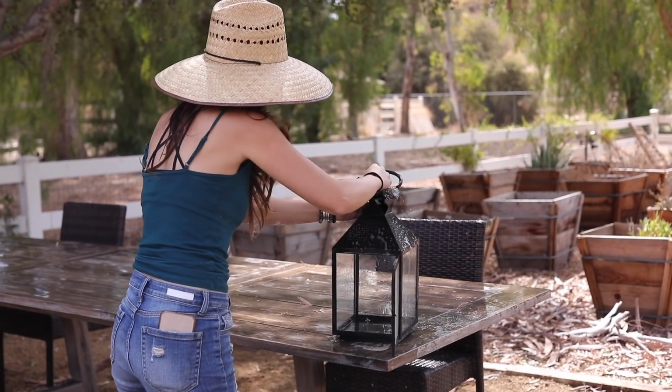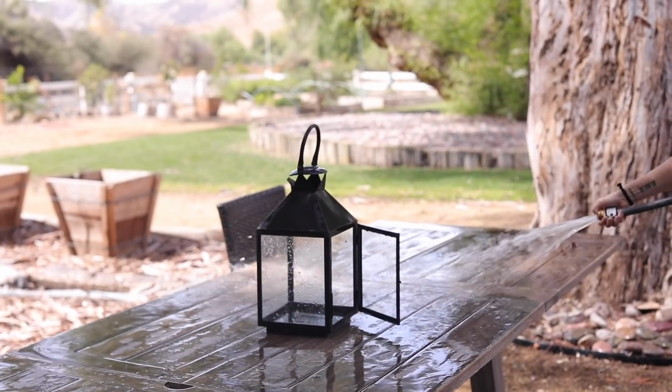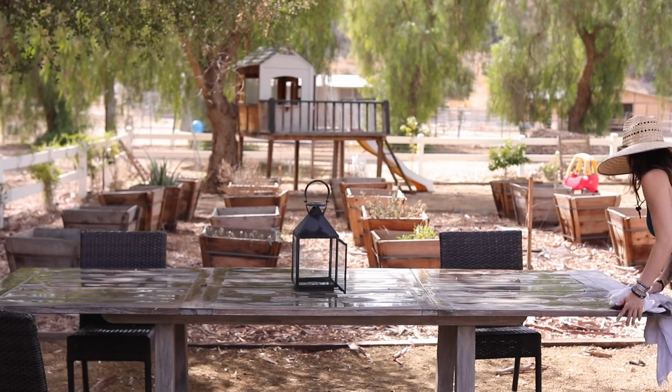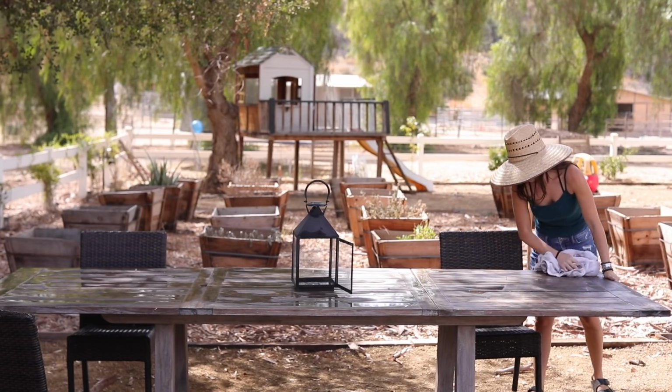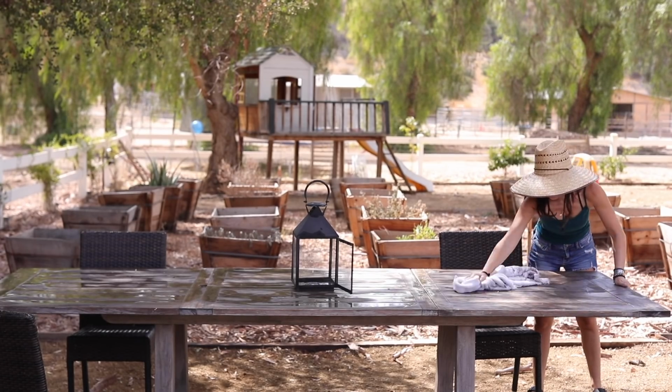This table, a lot of you ask me, I got it at just a local store, back when we lived in Westlake, I think called Patio World, maybe? No, I can't remember the name. I'll try to look it up for those of you who are interested. It was just a local store, and we got this table, and it's held up really, really well.